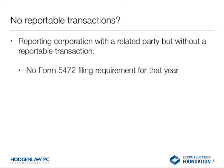And then lastly, for this section, if you have a reporting corporation and there's a related party, but there's no reportable transaction between them, then there's no Form 5472 required. So there has to be a reportable transaction for you to have a requirement to file the 5472. And that's, I think, the very first one listed in the exceptions to filing on, I think, page 2 or 3 of the form instructions.